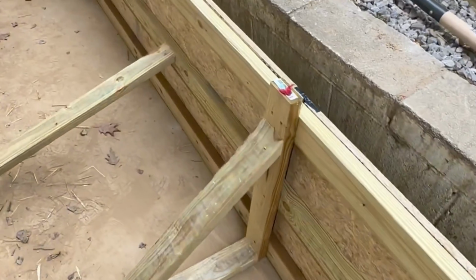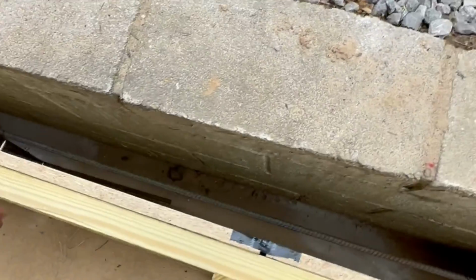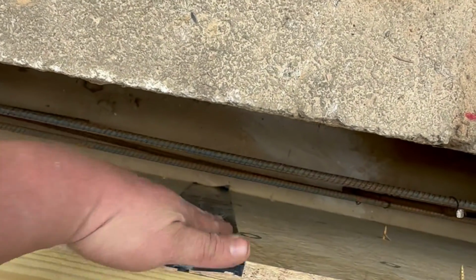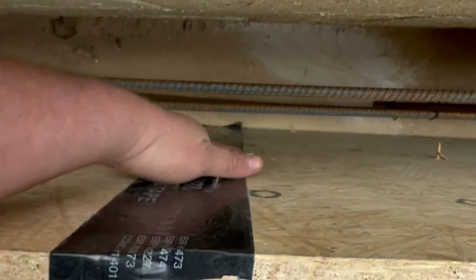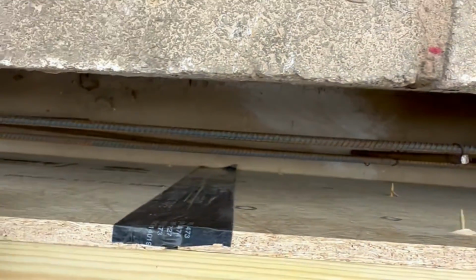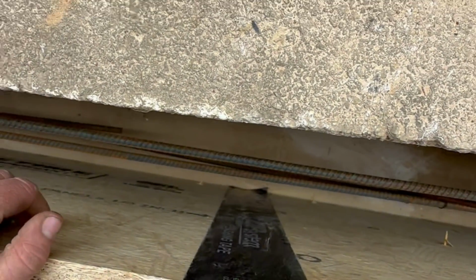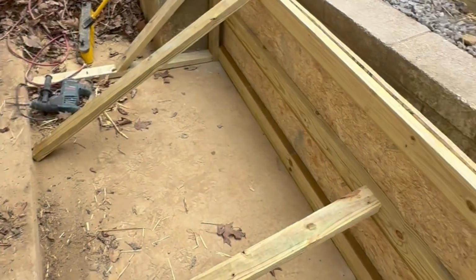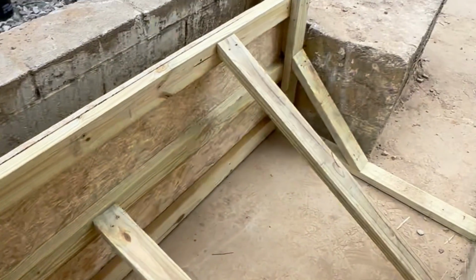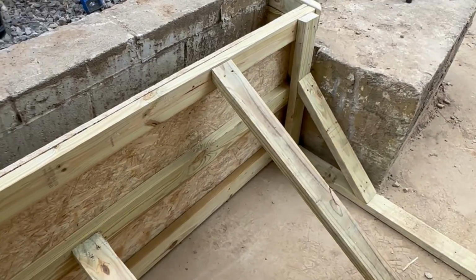Plywood, 3/4 inch Advantech, I had to have a seam in it. So in order to seal that seam, we used some good old zip tape. And we just pressed it in. It's pressure activated tape, and that'll be a good seal. You can see here, we got it kicked back against this concrete on both sides, and we're gonna be pouring a wall here soon.